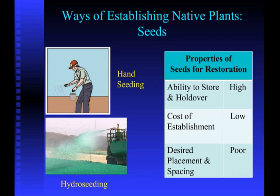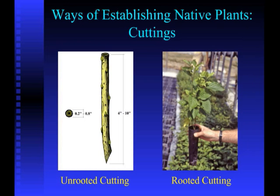Well, cuttings is the next way that we could establish native plants, and there's two types of cuttings. One are just unrooted cuttings, as you'll see there on the left, and you can see the dimensions of a typical, this would be like a willow or cottonwood cutting. You would go out and collect these directly from plants near your site. They're cut off, and the angled end at the bottom there helps you to stick them in the ground, so as the name implies, the unrooted cutting is installed on the site without any roots at all. It's just put in there, and it'll generate roots on its own.